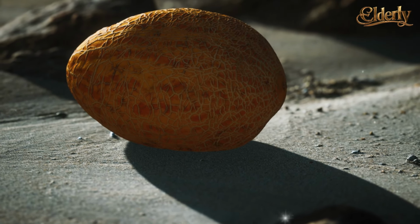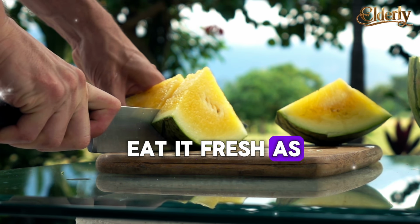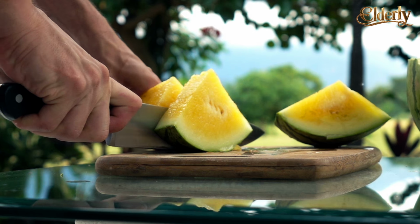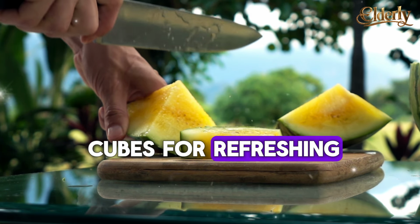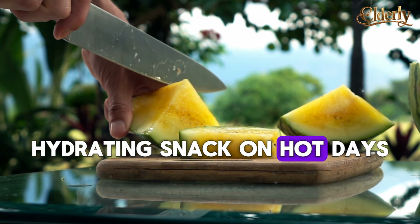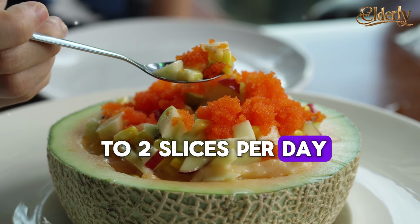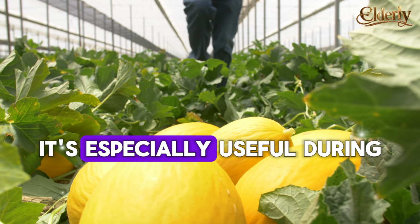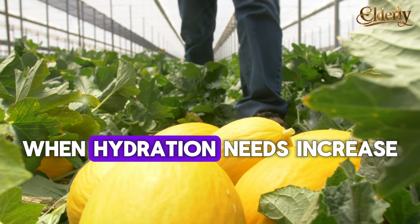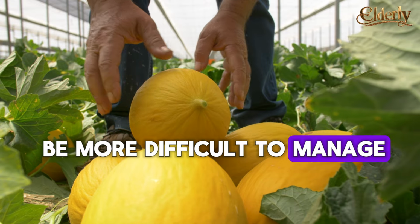Enjoying cantaloupe is easy, just slice it and eat it fresh as a snack or dessert. You can also blend it into smoothies or chill it into cubes for a refreshing, hydrating snack on hot days. A serving of 1 to 2 slices per day is a reasonable and effective amount. It's especially useful during warmer months when hydration needs increase and blood pressure can be more difficult to manage.